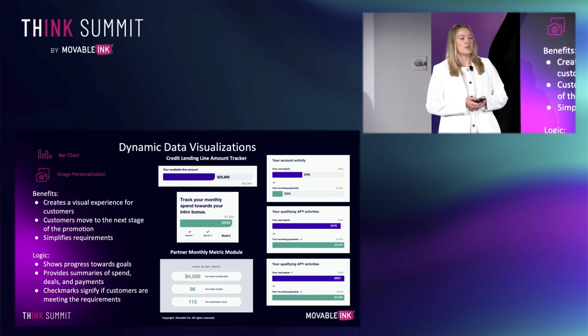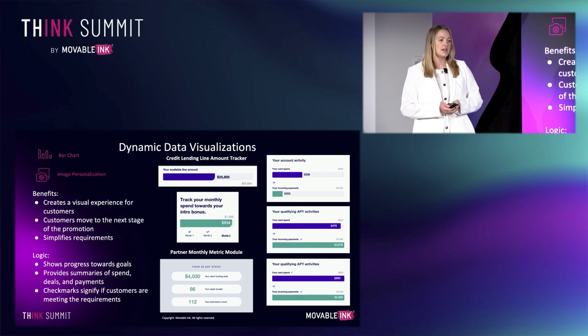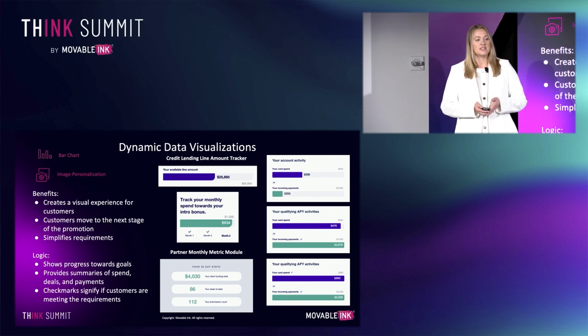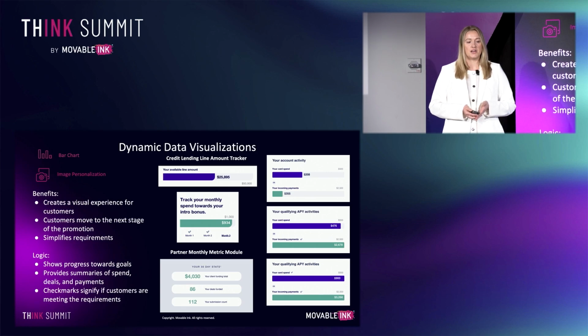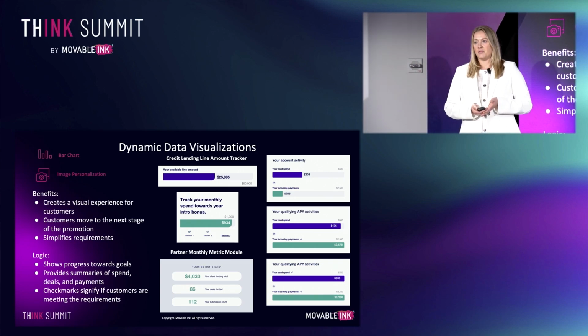Our next example is going to be leveraging the bar chart and the image personalization tools. And we're going to look at a variety of dynamic data visualizations we've executed. And so our first example is our dynamic APY tracker.